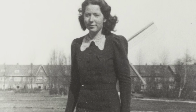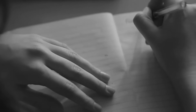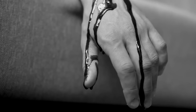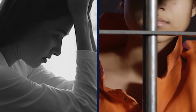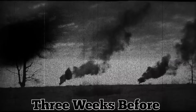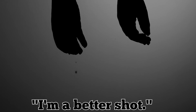They joined forces with Hannie Schaft in 1943. Hannie was a former university student who dropped out after refusing to sign a German loyalty oath. The three young women banded together to form a sabotage and assassination cell. Hannie had become their best friend, and the sisters were heartbroken when the Nazis arrested and killed her in 1945, just 3 weeks before the war in Europe ended. According to legend, after being wounded by her executioner, Hannie's last words were, "I'm a better shot."